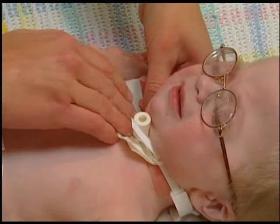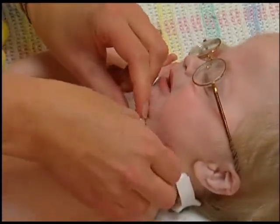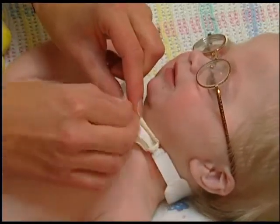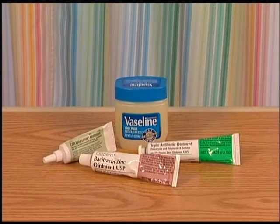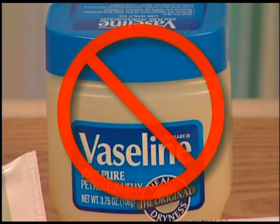Tracheostomy dressings may not be needed for older tracheostomies when the skin condition is good and the stoma is completely healed and free from rash or redness. The routine use of ointments and creams should be avoided, and never use petroleum-based products.